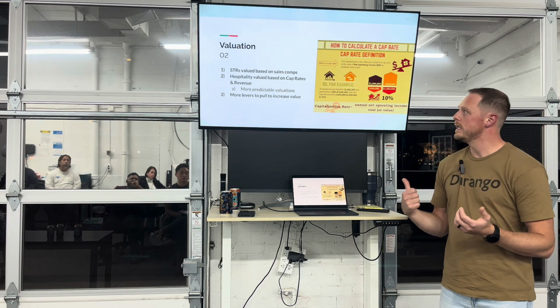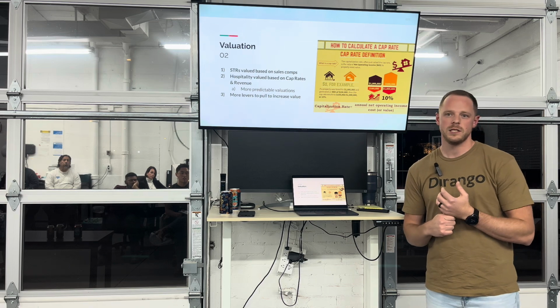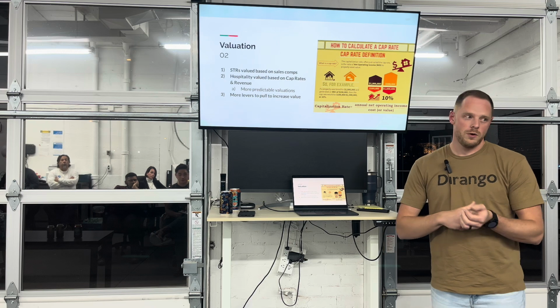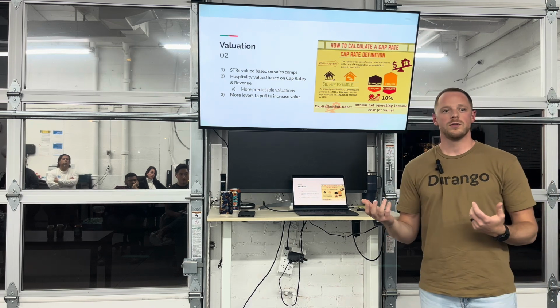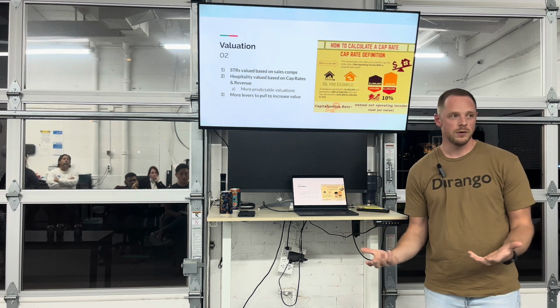They're going to look at basically the value that is brought in by the cap rate and any other revenue. And so that means, and we can dig into more of the numbers, but if I increase NOI by 50 grand, my value could shoot up by 250 grand.